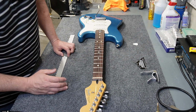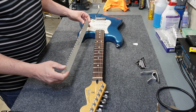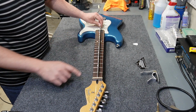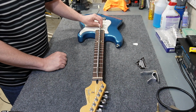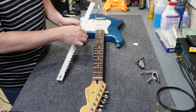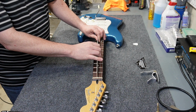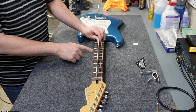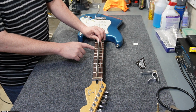Another tool you might bring with you is a straight edge, and a straight edge will help you determine, again, is that neck warped? Because if you lay the flat edge across all the frets, then you'll be able to see how much space is there in the middle. And you can do the same thing if you have a notched straight edge. Lay the notched side on the fretboard itself and see if the amount of relief that you saw when you looked at the tops of the frets is the same as the relief that you see when you look at the fretboard itself.